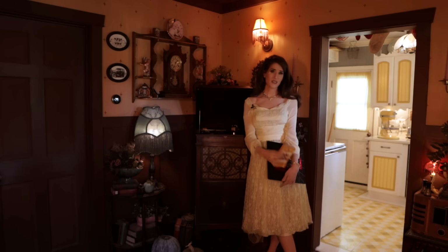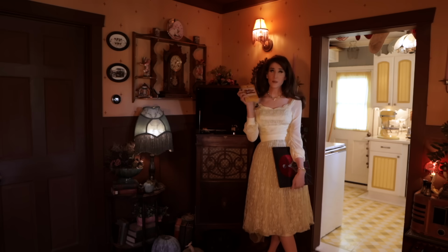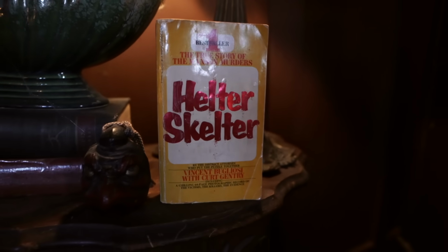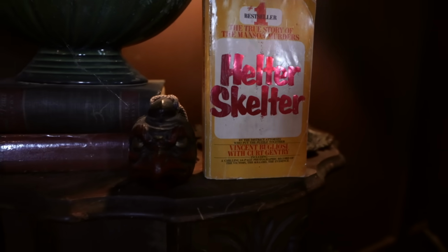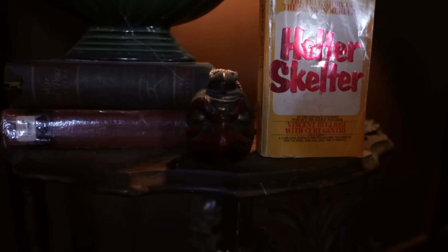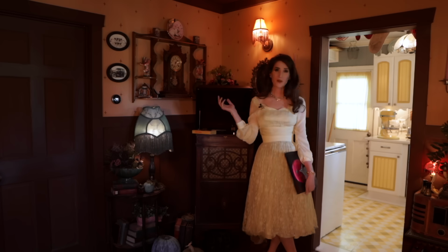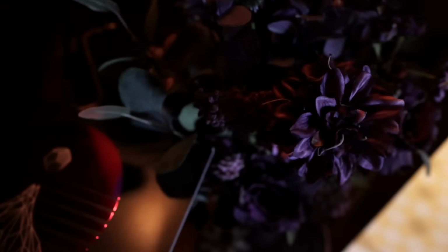True crime books, Helter Skelter is my number one favorite book. I've listened to it probably 7 or 8 times. And it's just fascinating. You hear the whole story from the prosecutor's point of view. His name is Vincent Bugliosi. And it's one of my favorites. It's so fascinating. And then if I'm listening to music, I love Gunship.